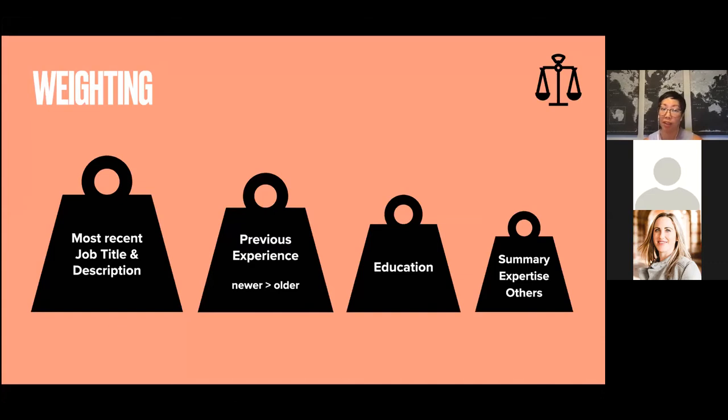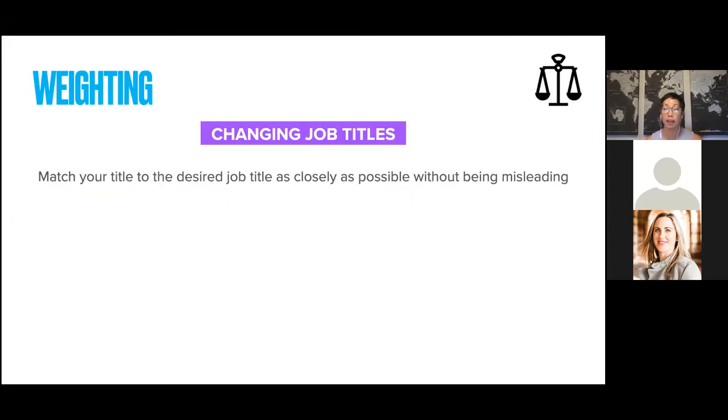So given that your most recent job title and description weigh so heavily, let's talk a little bit about how we can edit or modify job titles. You want to match your title, if possible, as closely to the desired job title as possible, but without being misleading, right? So if the job title you're going for is one that you've never held, let's say it's at a lead level or senior level or something like that, or in a totally different industry, you don't want to match that because then you're being misleading about that.